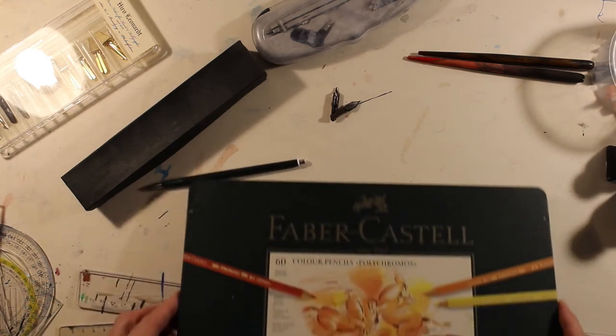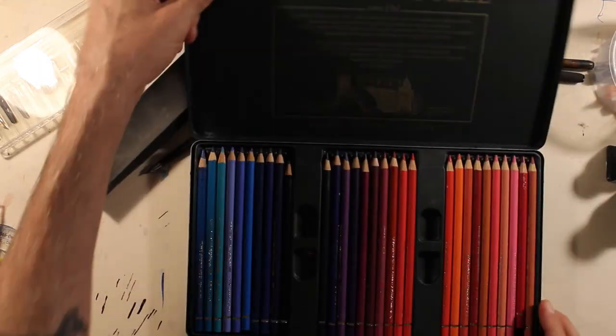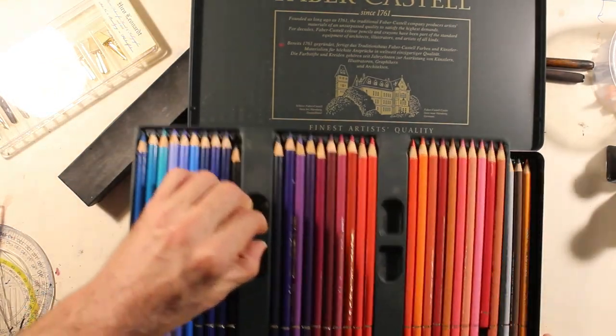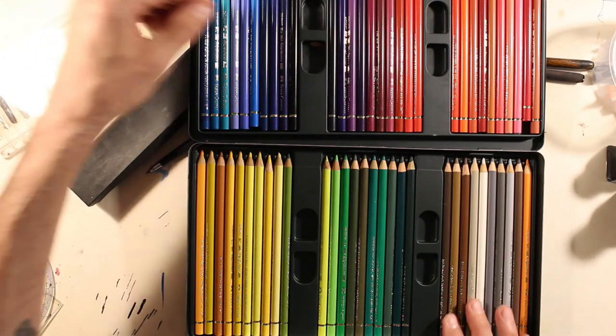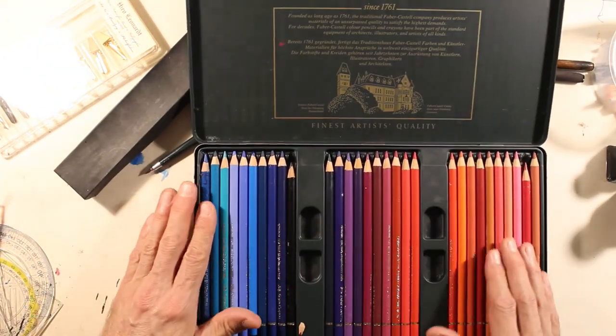I have a set of Faber-Castell colored pencils, Polychromos. I got this on sale years ago. I'm still using it. I really like these. These are nice colored pencils. Every once in a while I get in the mood and I do colored pencil drawing.